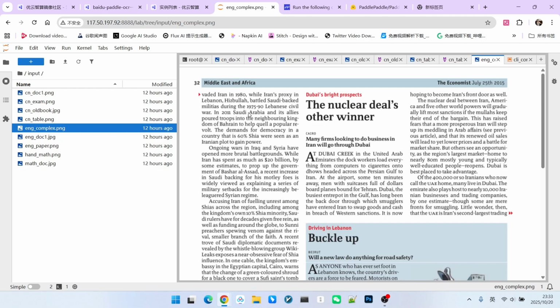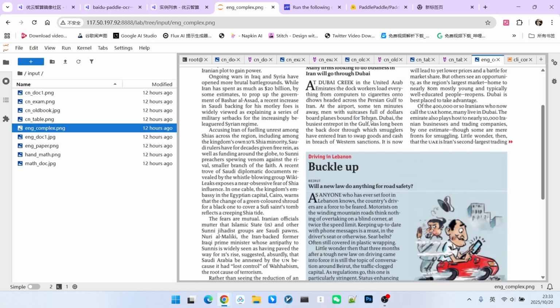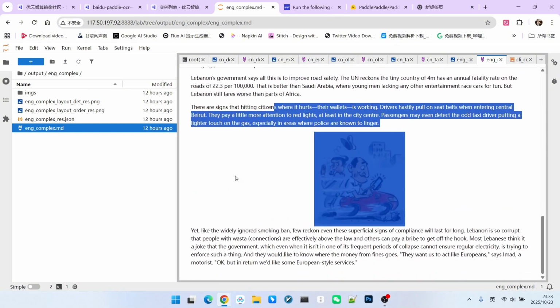Next, let's look at a complex English text here. It is also divided into n columns. Also, the lower section and the upper section are relatively independent pieces of content. Let's look at the recognition result. Take a look. It is also very accurate.